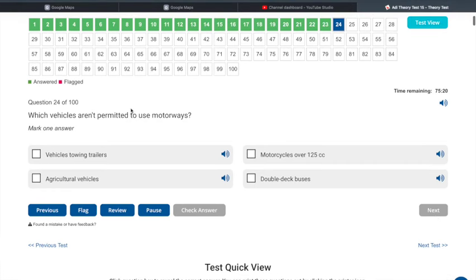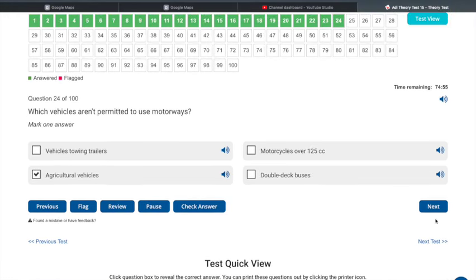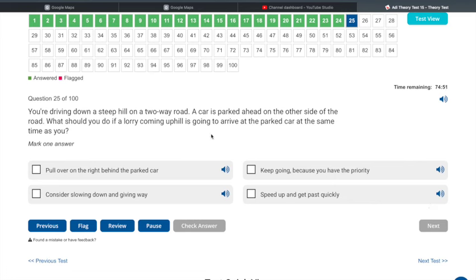Which vehicles aren't permitted on the motorway? So vehicles that tow trailers, well, I've seen them on the motorway. Agricultural vehicles. Maybe. Yep. Motorcycles over 125. So that's over, not under. Double decker bus is definitely on the motorway. So I'm taking that one off there. It's this one. Farm vehicle, agricultural vehicles. Definitely not on a motorway. There you go.